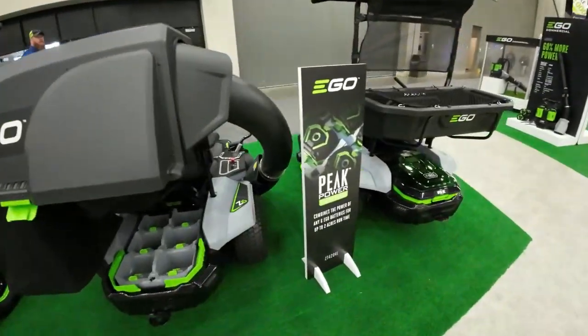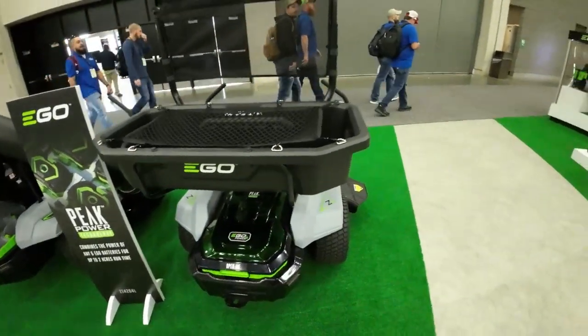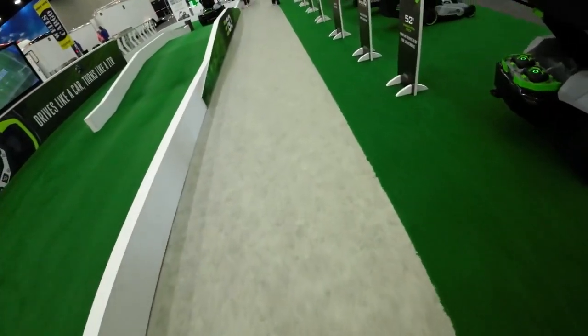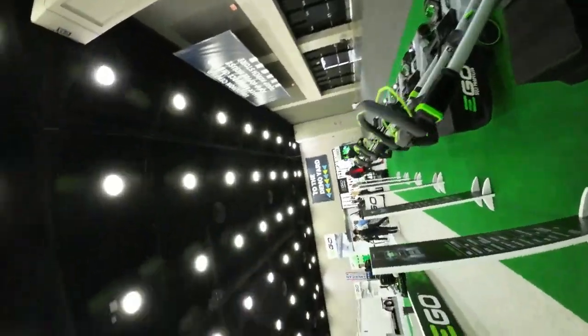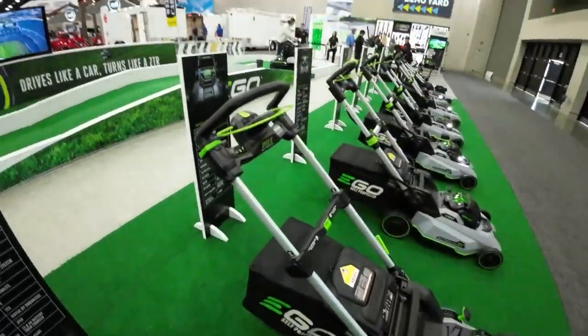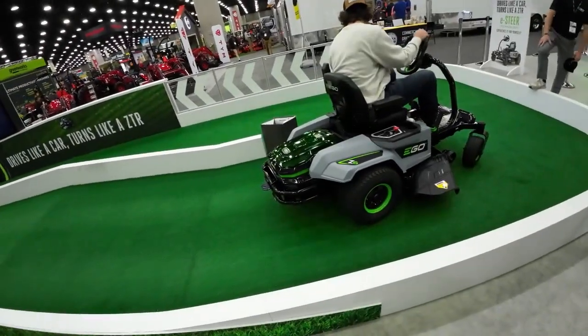They did come out with baggers for every model, or little trays here, the whole stuff in, and a branch catcher. Oh, I mean sunshield. So they do have a 10 amp hour battery now, so you can get more runtime out of your zero turns.